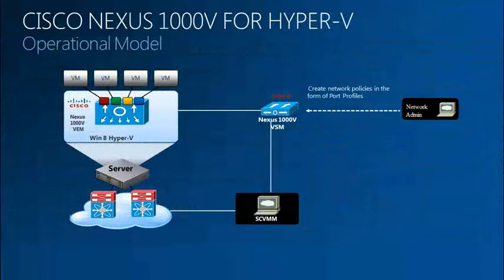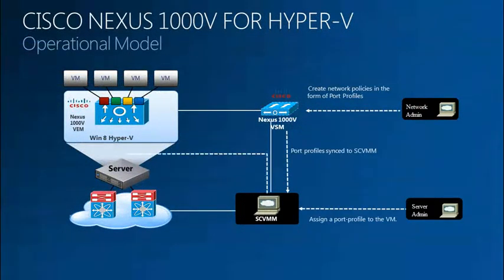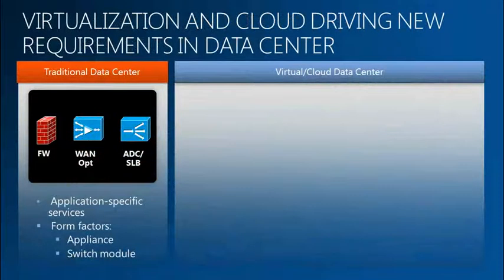So just want to move on to the services. We wanted to make sure that the way we design the services is in line with the requirements of the virtualization and the cloud environments.